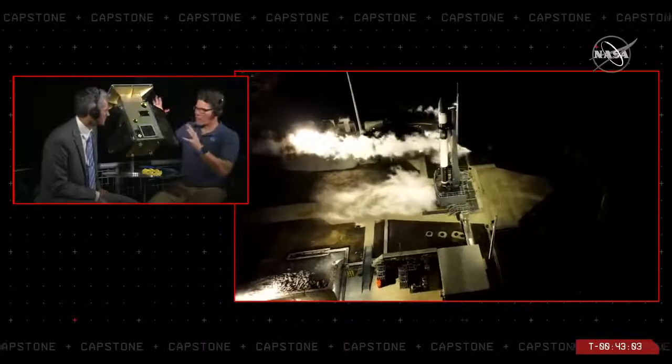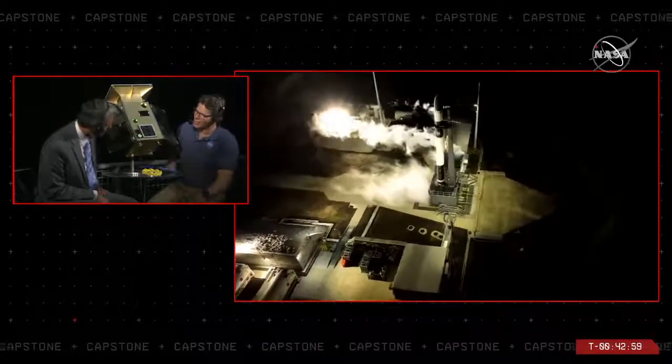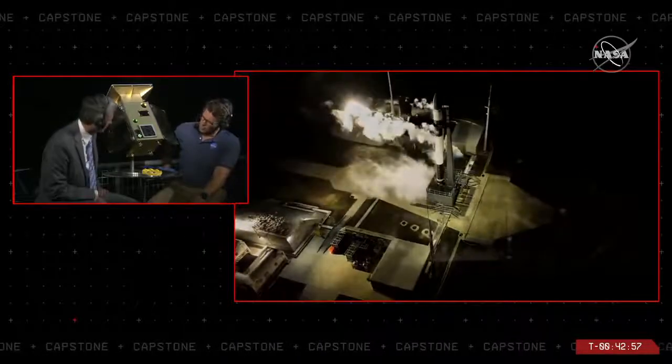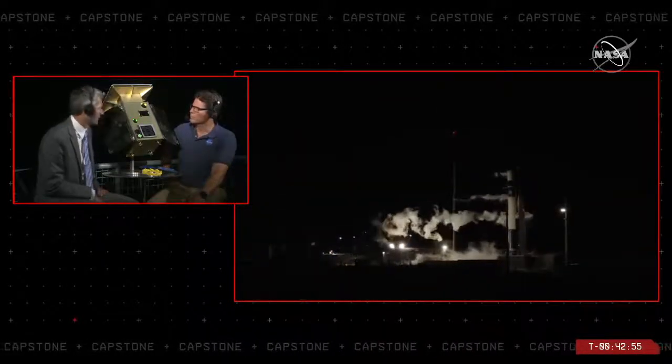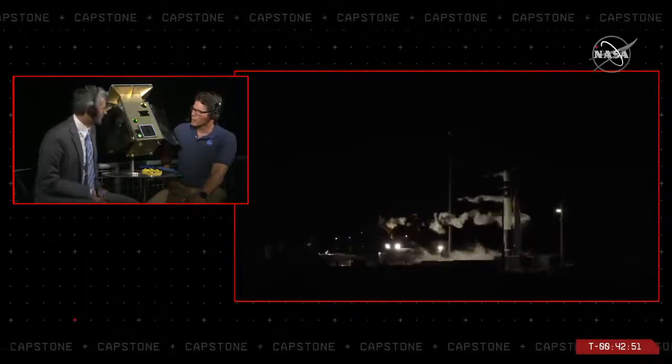With this spacecraft here, when it maneuvers, it's these small little jets here at the bottom. Is that right? Yep, that's right. It has enough fuel to do everything we need. We have enough fuel for an extended mission as well. It's a monopropellant hydrazine system.